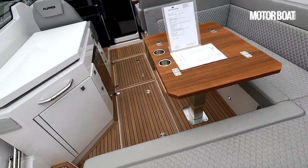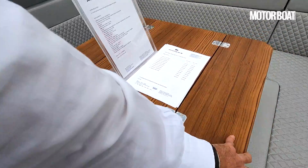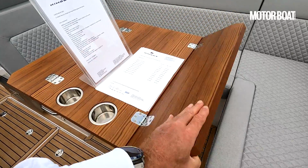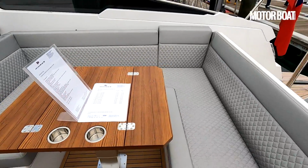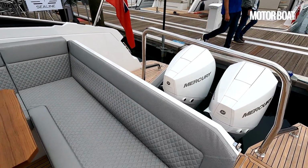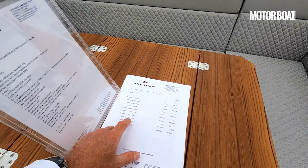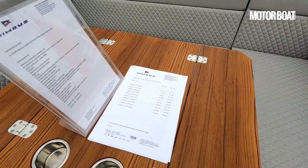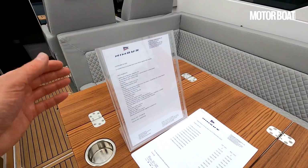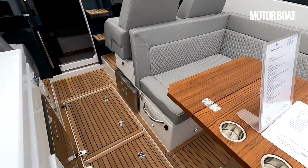Really smart stitched sort of diamond seating. Table, you can see it's got a couple of inset drinks holders, but also folds over there with a little grab rail underneath. Now, pricing this particular boat with the twin 225s is around about £215,000, including VAT. But you can see there's a whole spread of different engine options, from 225s to 250s, 300s, and the price goes up with that. But this has got a load of extra equipment on, like extra fridges and air conditioning and heating and autopilot and a load of kit like that.